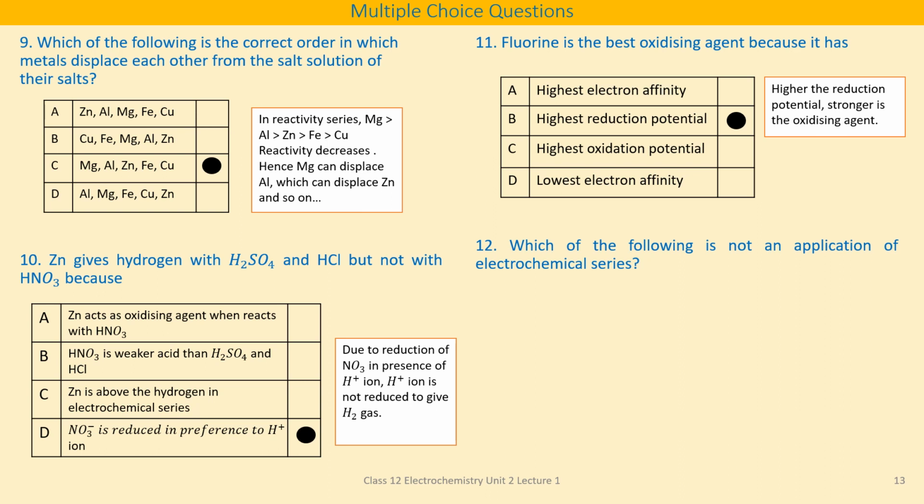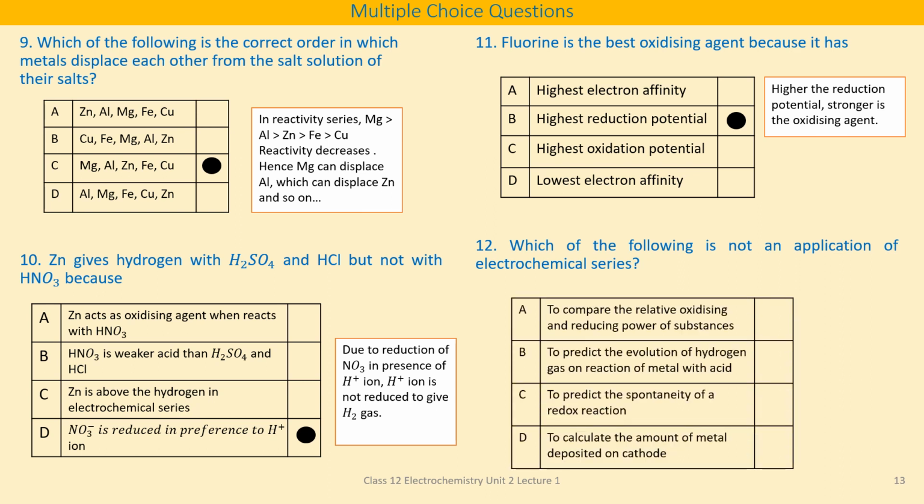Question number 12. Which of the following is not an application of the electrochemical series? So please read the question. Four options are given. Option A, to compare the relative oxidizing and reducing powers of substances. Option B, to predict the evolution of hydrogen gas on reaction of a metal with acid. Option C, to predict the spontaneity of a redox reaction. Option D, to calculate the amount of metal deposited on the cathode. Please pause the video, study the question again and again, and mark the correct answer.